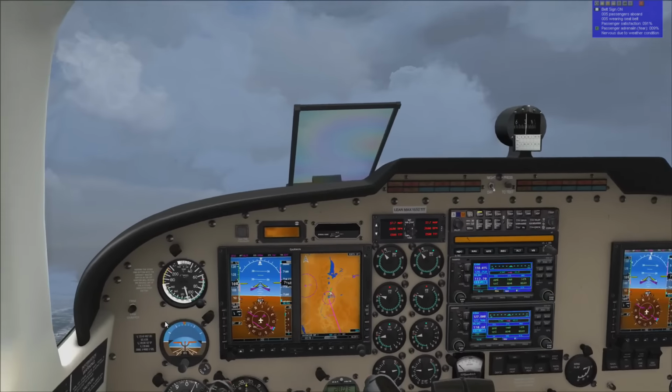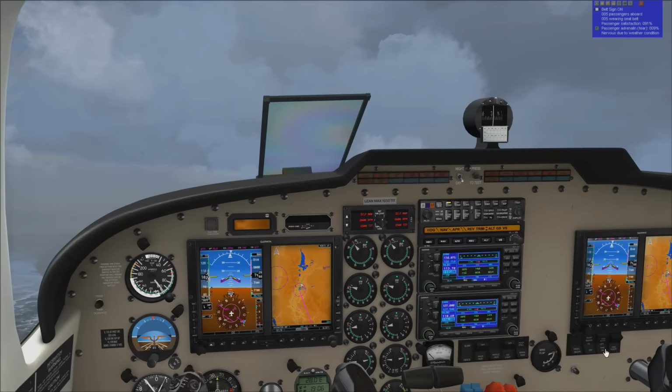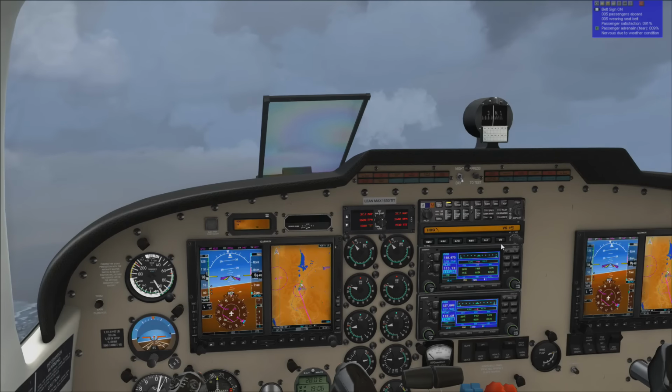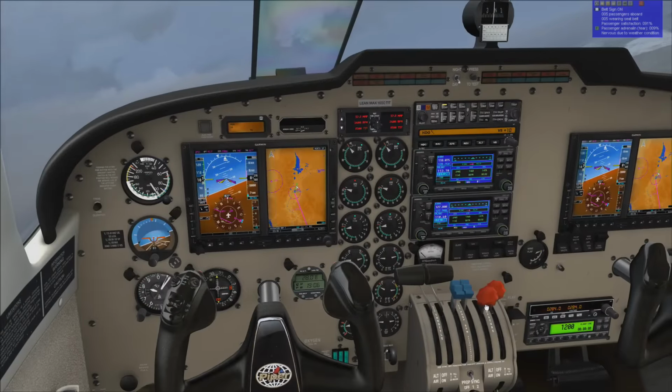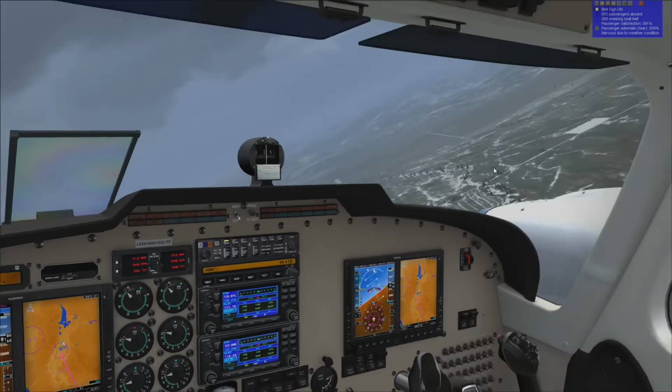Alright, we're above it now. Beyond it. Alright, autopilot. There we go. Coming at 1,000 feet a minute. Need to thin out the mixture a little bit. We're already up around 8,100 feet.